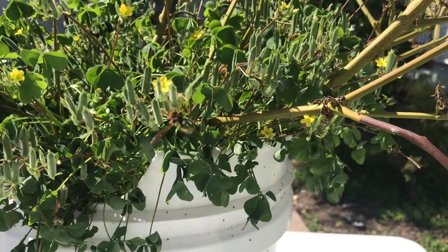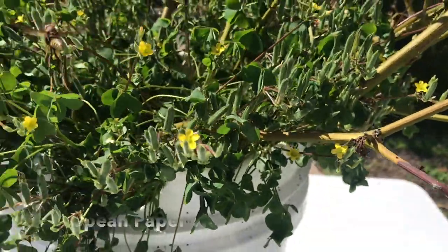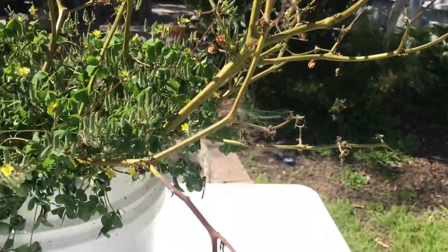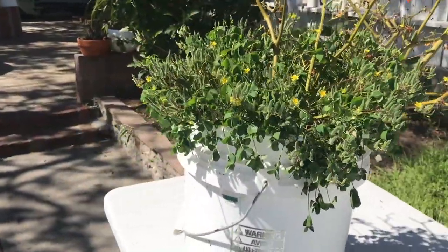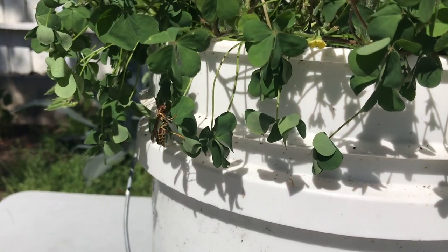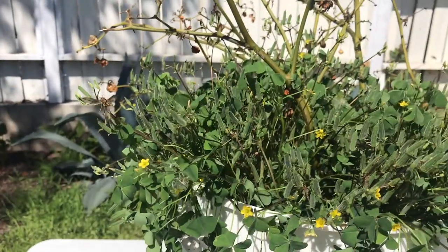After leaving my butterfly alone for a while, I saw this little friend flying around. This is a European paper wasp. I can get so close because they are non-aggressive, and they're great to have in the garden. Their larvae eat pests like aphid flies and caterpillars, and the adult wasps themselves also help with pollination. When they land on different plants, they pick up pollen and are able to spread it to another plant.